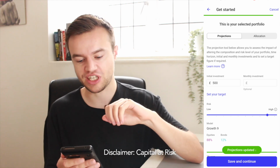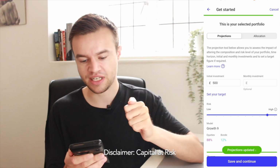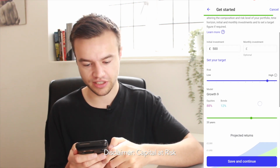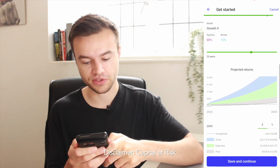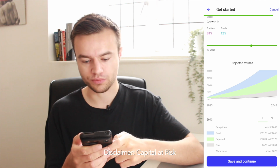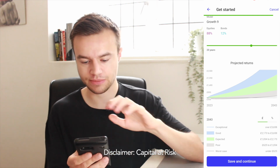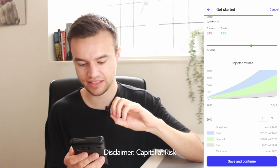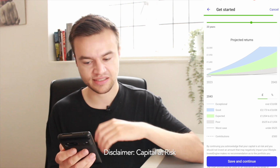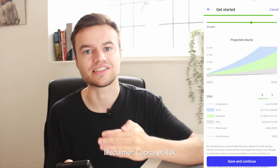So let's look at the projections tab. Here I can see the projected returns of the portfolio I've been assigned, which is model growth 9. This portfolio is 88% equities and 12% bonds. With this nice graph, it provides me a projected return over 20 years for the expected case, a good case, poor case, exceptional case, and worst case. And this is useful so you know what you're getting yourself in for.